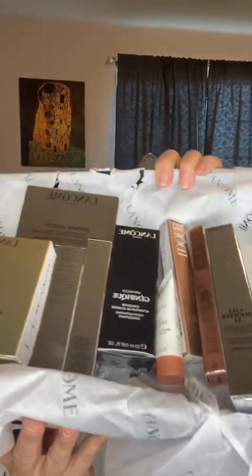Why are you so good to me, Lancome? So Lancome sent me this PR gift. It is from their global makeup artist, Shika. She picked all these products out, and I'm going to give them a try.